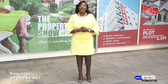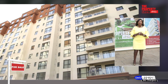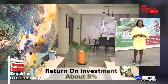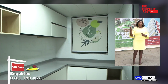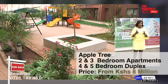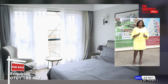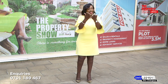Our first stop on our just concluded signature bus tour takes us to Apple Tree Apartments in Syokimau. Located right next to the National Park, this project has a return on investment of about 8%. What makes this project unique is the serene architectural designs, high quality finishes, and top of the line social amenities with a true sense of comfort. Guess what? This project comes with a wide variety of units to pick from, including 2- and 3-bedroom apartments, as well as 4- and 5-bedroom duplex apartments. Let's have a look.